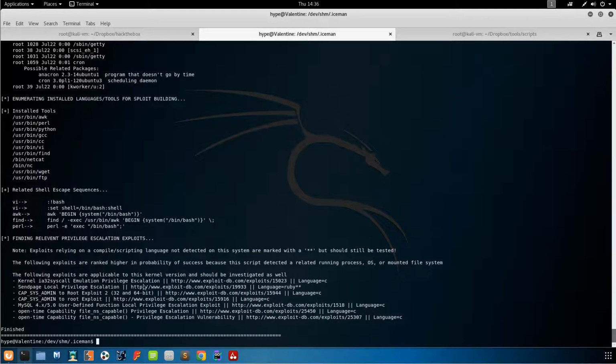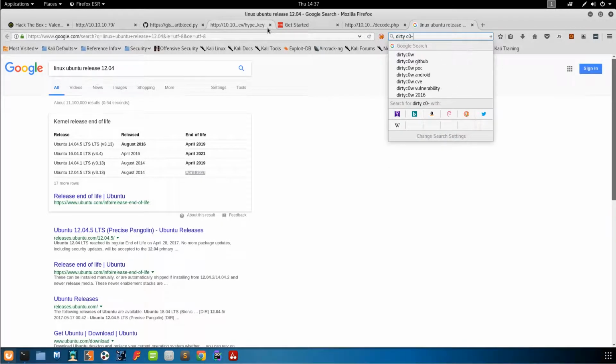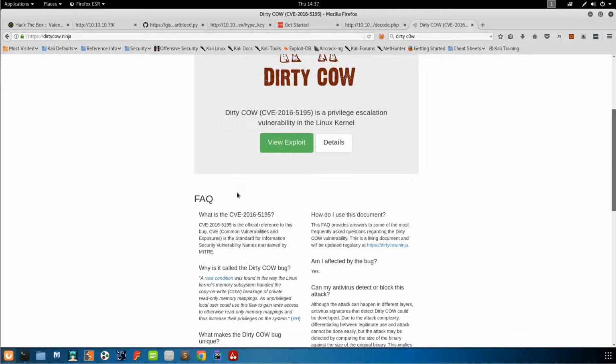You could also go to the link here for any of these exploits and download the POC code, compile it, and try it. But I have a tendency to like to go for things that I know have worked in the past. So Dirty Cow, I guess. Dirty Cow is an exploit based on a race condition in the Linux kernel's memory subsystem. It has to do with the way that it handles copy on writes, which is where the word cow comes from.